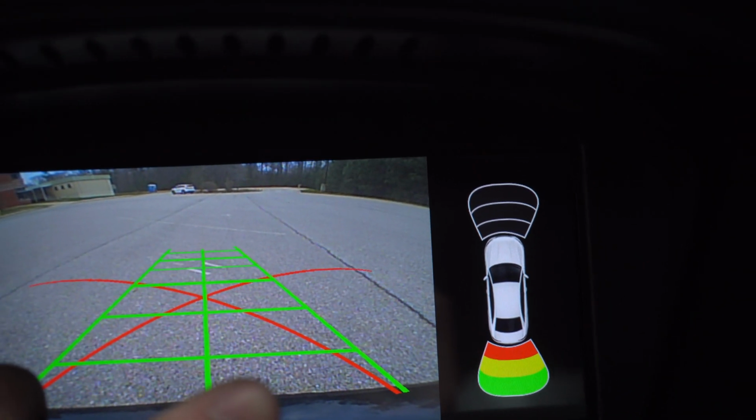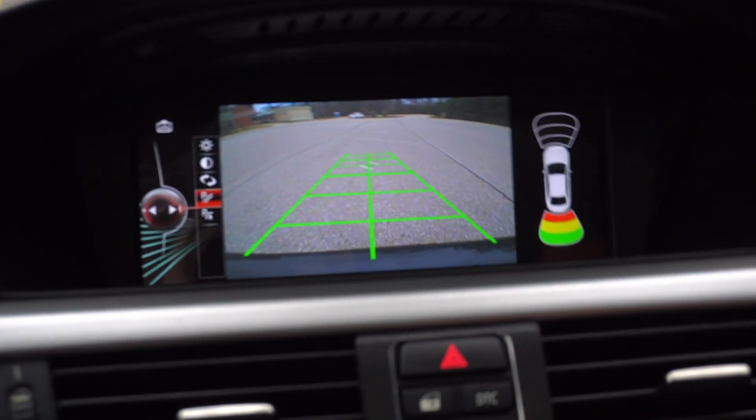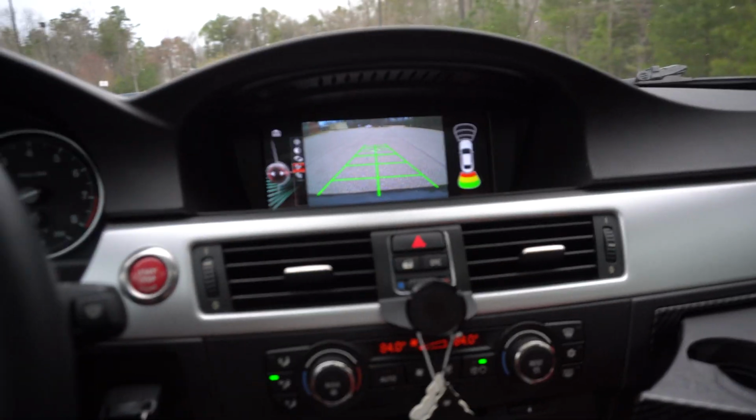I think I'm actually just only gonna keep mine like this, really. I think that looks the best. That's all I really need. But yeah, like I said, I don't have any parking sensors anywhere or anything.